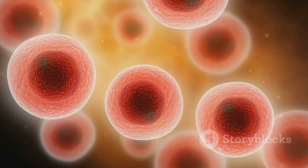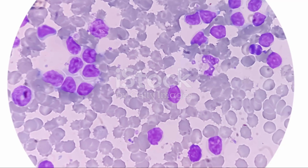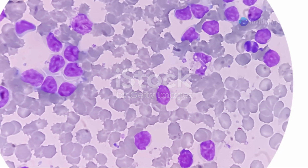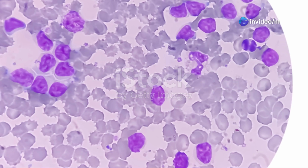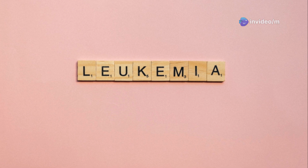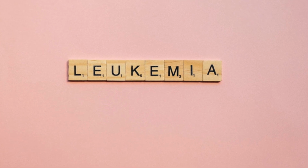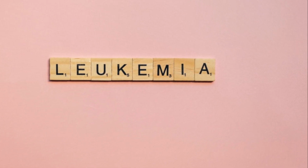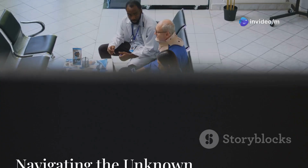Leukemia's overproduction of cells disrupts organ function. This can cause symptoms like enlarged liver or spleen and jaundice. Leukemia cells in the central nervous system cause neurological issues. Skin involvement can lead to rashes and lesions. These symptoms indicate the disease's spread. Early intervention is key to managing these complications.